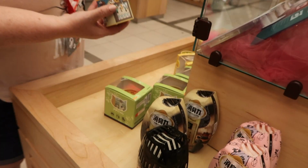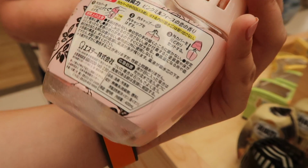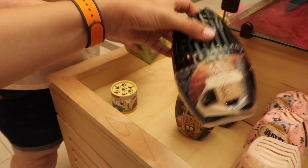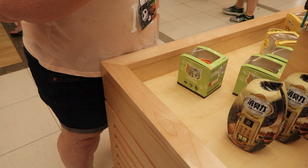What's this? You got an air freshener? Oh, it's a spray bottle. You fill it up with water and then spray it? Maybe? I think these are air freshener.